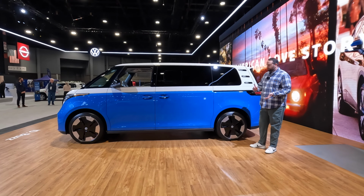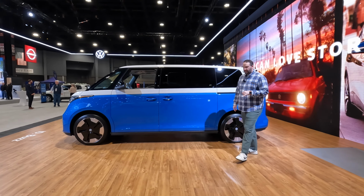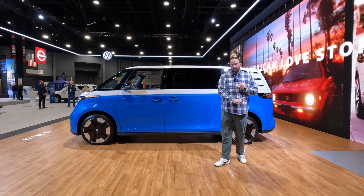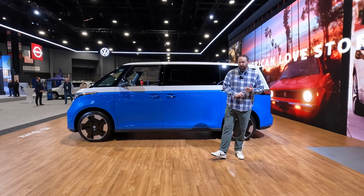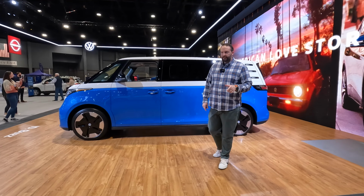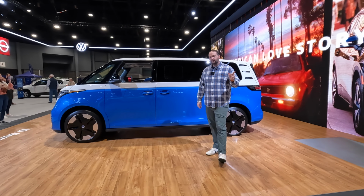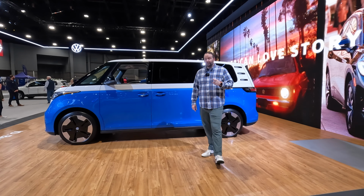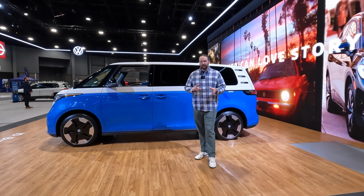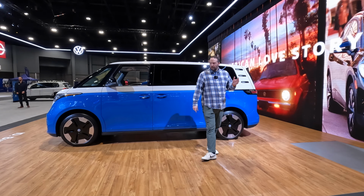So a couple of quick specs that we know. We don't know many specs, but we'll tell you what we do know. 282 horsepower for the single motor rear wheel drive, 330 horsepower for the dual motor all-wheel drive. Looks like an 86 kilowatt hour battery that's going to be able to charge from 10 to 80% in 30 minutes. So it's going to probably be around 175 kilowatt charging, I would think, if we're getting that charging profile.